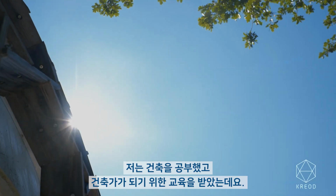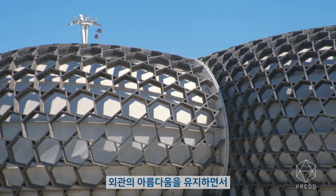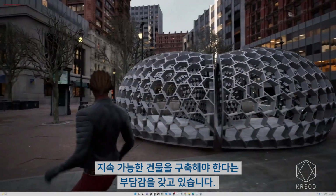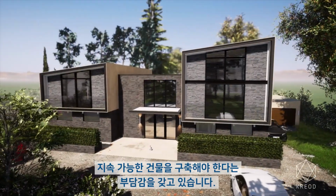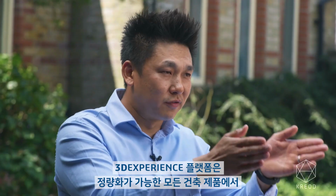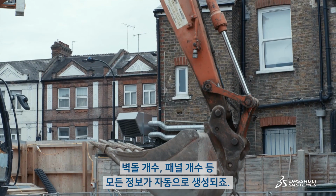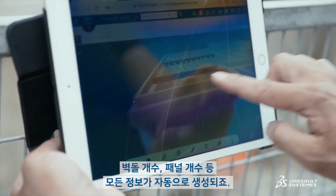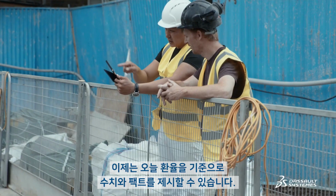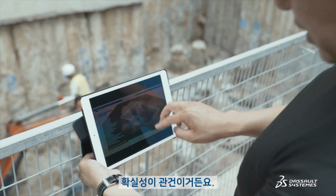I studied architecture, trained to be an architect, and I have a sense of urgency to design and build beautiful buildings, sustainable, well designed. And now with any building products which is quantifiable, it gives me a BOM, bill of material. I call it shopping list. How many bricks, how many panels, it generates all this information automatically. Now we can present figures and facts based on today's rates. The certainty is the key.